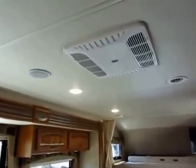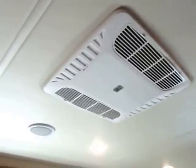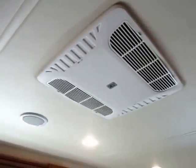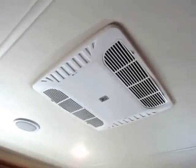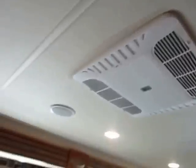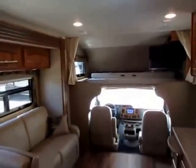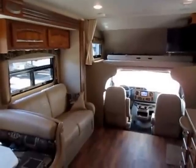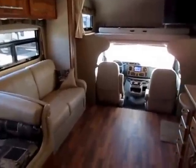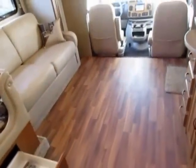Air conditioner, 15,000 BTU standard, where most guys are using a 13.5, and this does have an electric heat pump built into it, so you do not necessarily have to burn your propane to get heat, provided you have access to shore power. We're using all high-grade LED lights in here, and it does make a drastic difference compared to incandescents. They also use less power, so if you are dry camping, great, you're not killing your batteries. The flooring they're using in here is just sharp. I love all the different colors they got going on.